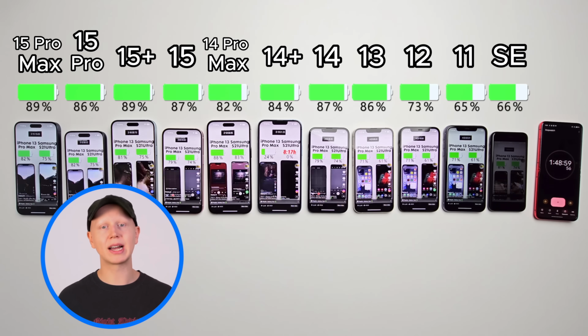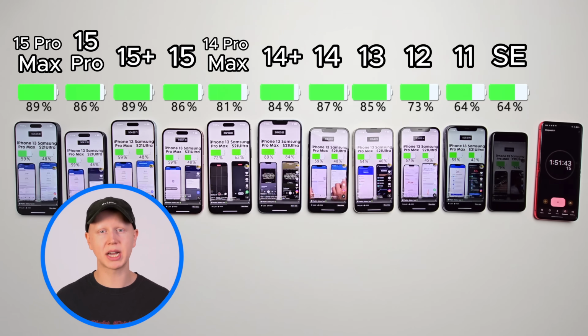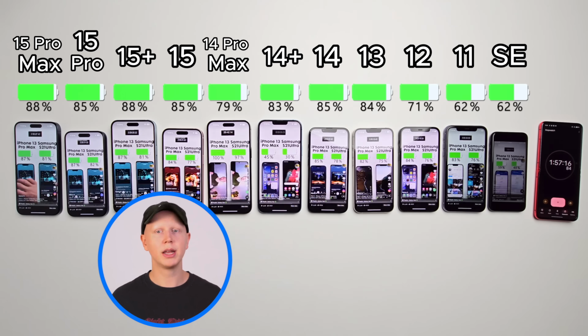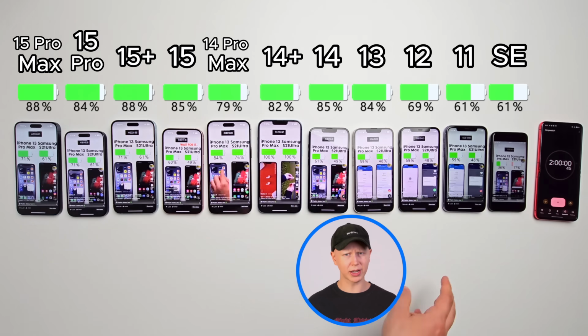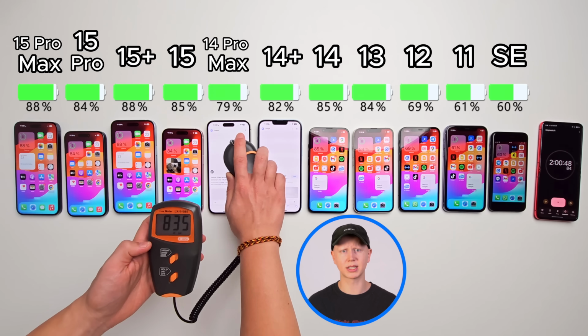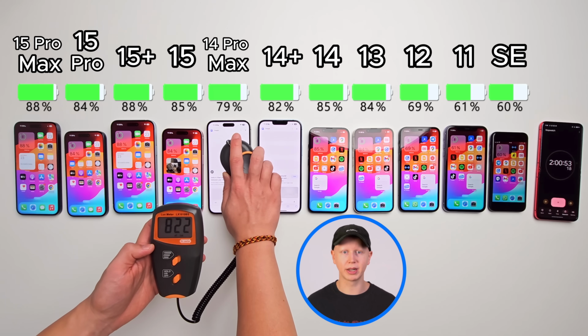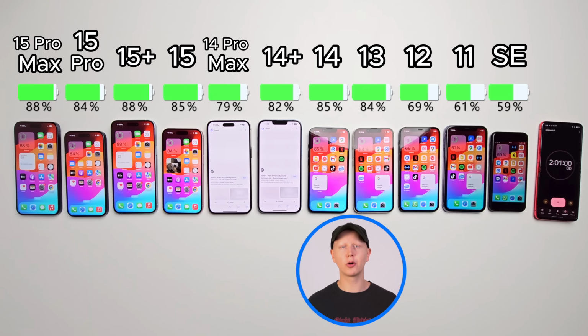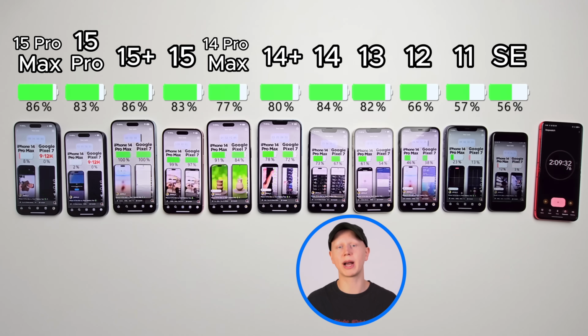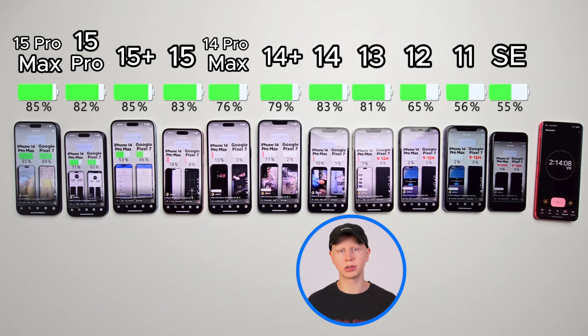Nevertheless, they are performing as expected, with the Plus and Pro Max still tied for first place, and the 15 and 15 Pro just a couple of percent behind. The regular 14 and 13 are doing weirdly well, tied with the new 15s, and even beating the 14 Pro Max and Plus. I had to double check the brightness because I couldn't believe it, but the reason for that is so far we've only been consuming content and a bigger screen equates to more battery drain, but we'll see if this continues throughout the test.